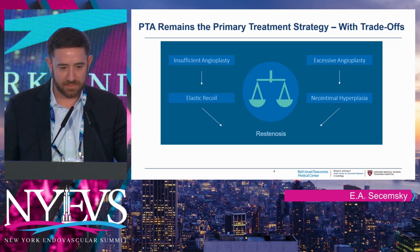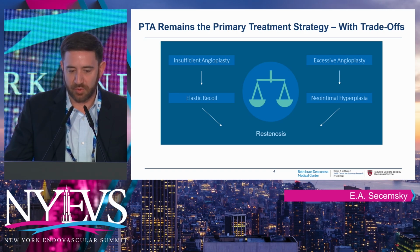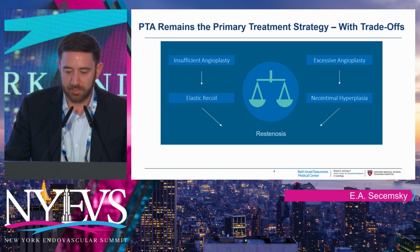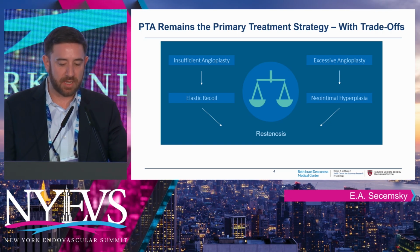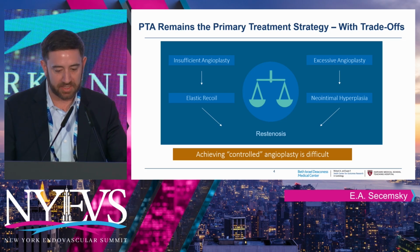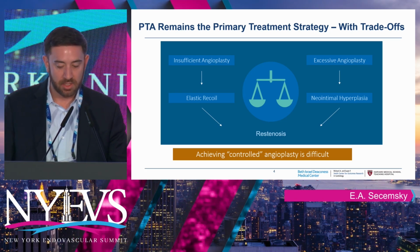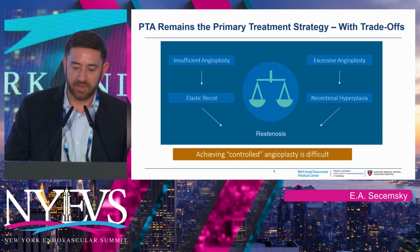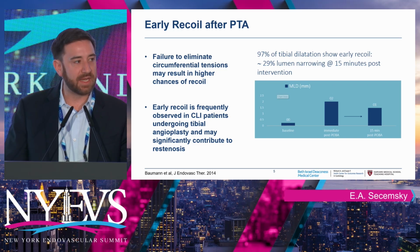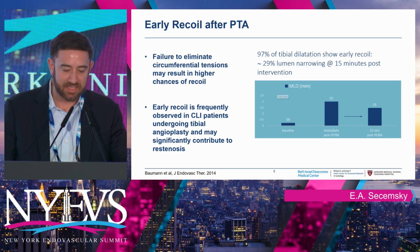And everybody knows this pattern of trade-offs. If you have insufficient angioplasty, you're left with recoil, and I'll show you some data on that, and restenosis. If you have excessive angioplasty, you have barotrauma, which results in early neointimal hyperplasia. So really the goal is what we call controlled angioplasty, which is appropriately sized, appropriately timed, and Fadi gave us a really good example of this earlier, to achieve our goal of improving outcomes without increasing our risk of restenosis.